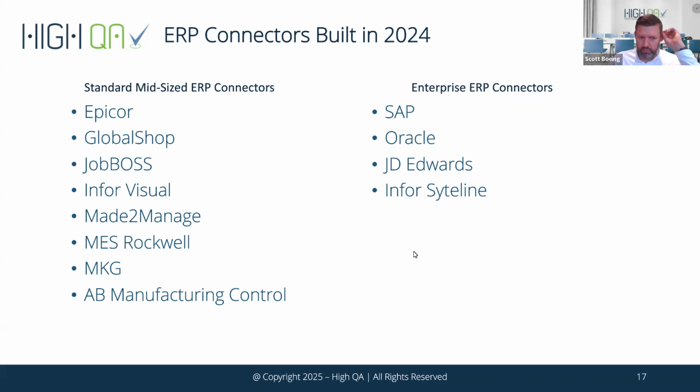No, good question though. I kind of went back and forth with it. I was like, do I put ProShop in the list? We kind of have some integrations with them. I wasn't sure, but there we go.